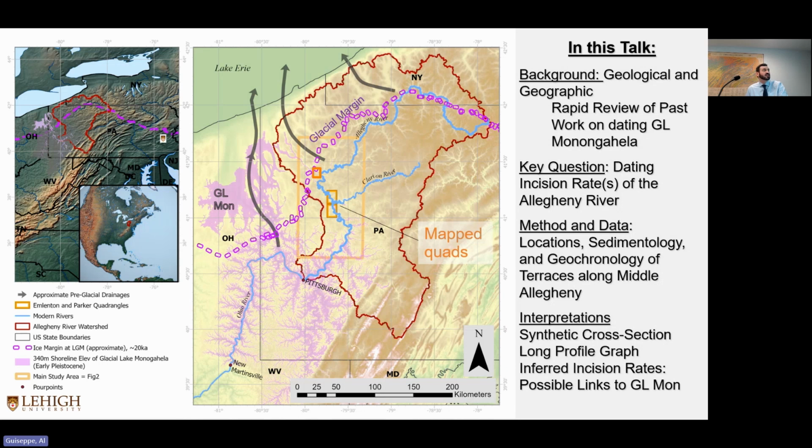implications. So for geographic context, now that everyone's had a little time to stare at this beautiful sort of polychronic diagram, we are in the western flank of the Appalachians, the Allegheny, and this is not a tectonically active area, which we'll come back to in a little bit. And so the main focus of my research was in this section of the river between Franklin, Pennsylvania here, and Parker and Emlenton down here.